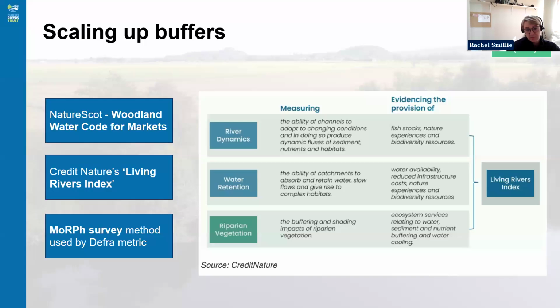The third barrier identified in scaling up buffers in Scotland is a lack of MRV. However, like targeted buffers and water-based ecosystem service markets, there is also progress in Scotland, and that is aiming to remove the barrier to upscaling buffers. These include Nature Scot actively involved in developing the Woodland Water Code for markets, which is anticipated in 2025. Credit Nature are workshopping a Living Rivers Index, scoring the biodiversity values of waterways. And Scotland is also anticipated to use a tweaked version of the DEFRA metric to baseline and measure habitats, including riparian zones. Taking the baseline of a buffer quality and quantity can therefore act as a proxy for the ecosystem services it's delivering. So although there are barriers in place to implementing better buffers in Scotland, we are well on the way to minimising them.